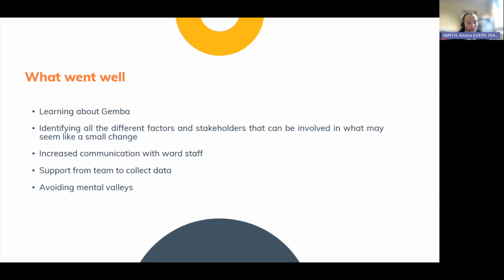I learned more around how nursing staff communicate between shifts, and I had great support from the dietetic colleagues in terms of collecting the information and adding into the handovers once we started to do that as part of the data collection.